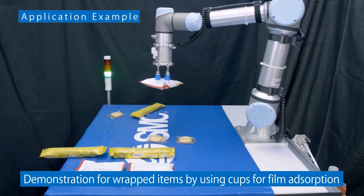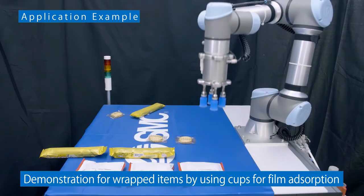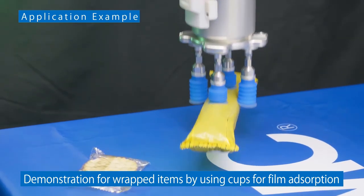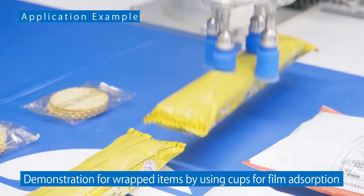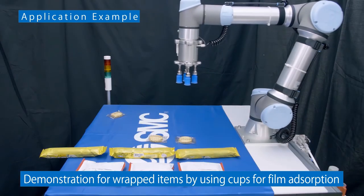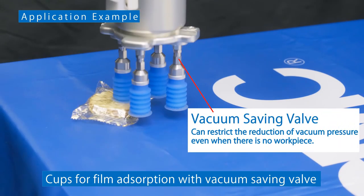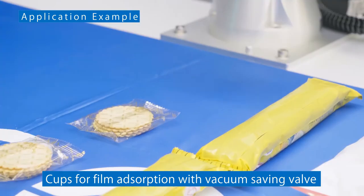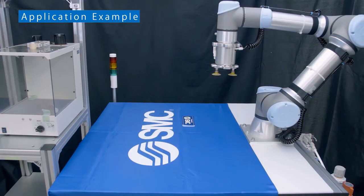As mentioned, this is a ZP3P series that allows the FDA-compliant cup with its thin skirt design that is ideal for film absorption for wrapped items such as chips or snacks. Again, this has a design that includes a vacuum-saving valve for air savings when there is no workpiece present. This will help your energy savings efforts for your automation design.